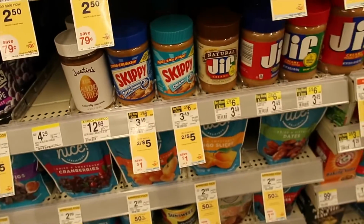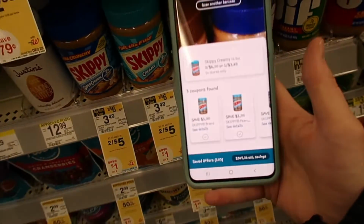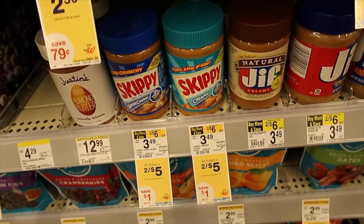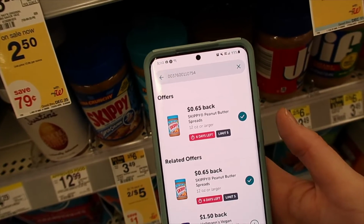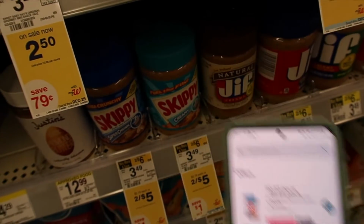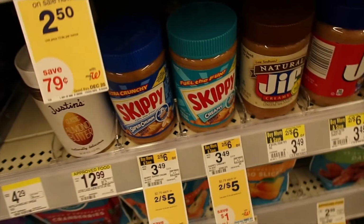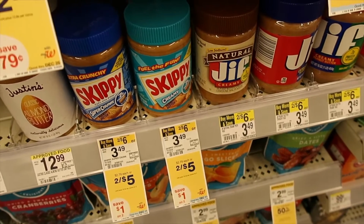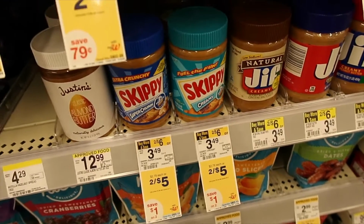Here's a great price for Skippy peanut butter. So this week they are 2 for $5. I actually have 2 digital $1 off coupons, so you're going to use those. You'll end up paying just $3 for 2 of them, but with Ibotta there is a 65-cent off deal with a limit of 5, so you guys will get $1.30 back, I think, from Ibotta. So your grand total for two jars of peanut butter is $1.70 or 85 cents each. Great price for peanut butter.